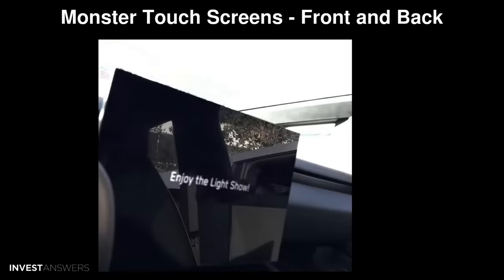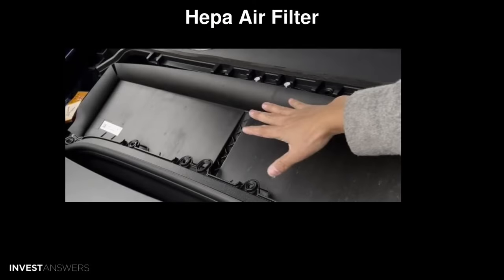Now, it also has monster touchscreens front and back. They are incredible. I was inside the car with the sound system on, 15 speakers. The speakers are also completely flat, there's nothing curved in the speakers. You can't even see many of the speakers. And the sound is just incredible for those audiophiles out there. Also, it has a HEPA filter for the end times, which will keep the air inside very, very clean from toxins. In the event something bad does go down, or there is something in the air that you don't want to breathe in, you have that capability too. Model X, by the way, and Model S have this too.